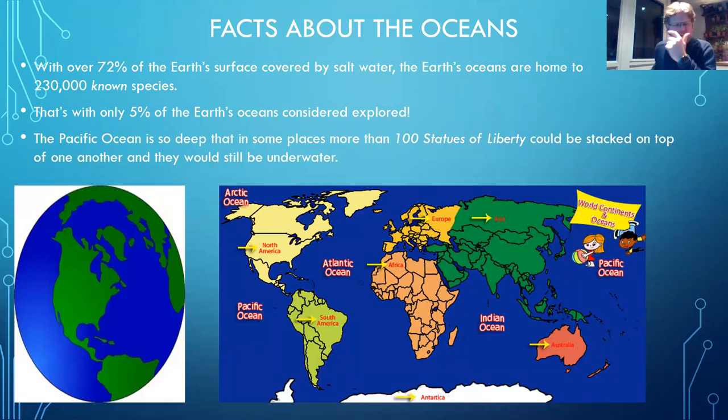And you will find that certain fish also have lures and they have little lights in them as well. So when fish come towards the lights to look at them, they get eaten. Monkfish do that as well. So it's quite a diverse place and lots of cool, interesting facts.